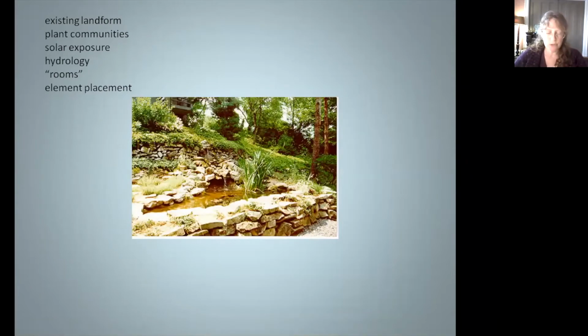And then when you don't have water, but you want to create habitat, and let's say you have a slope, this is a yard in State College, Pennsylvania. And this is the Ganosa garden. And I created a pond since we had a slope, and we wanted to create some habitat.